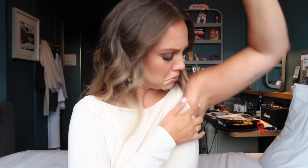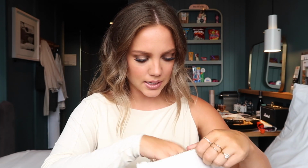Okay, I have touching up powder and my lipstick. It's gonna have to do. In this little bag, best like five pounds I ever spent at TK Maxx. So good. Lipstick, setting powder, my cards, my phone, my camera.